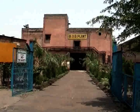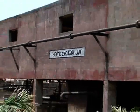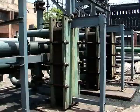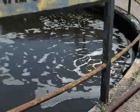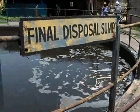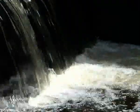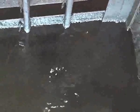In the biological oxygen demand or BOD plant, all the phenolic effluents and waste streams of the coke ovens are processed. After the treatment, the water is once again recycled back in the process. The wastes generated at the BOD are disposed of as per norms through outfall number 5 to Damodar River.